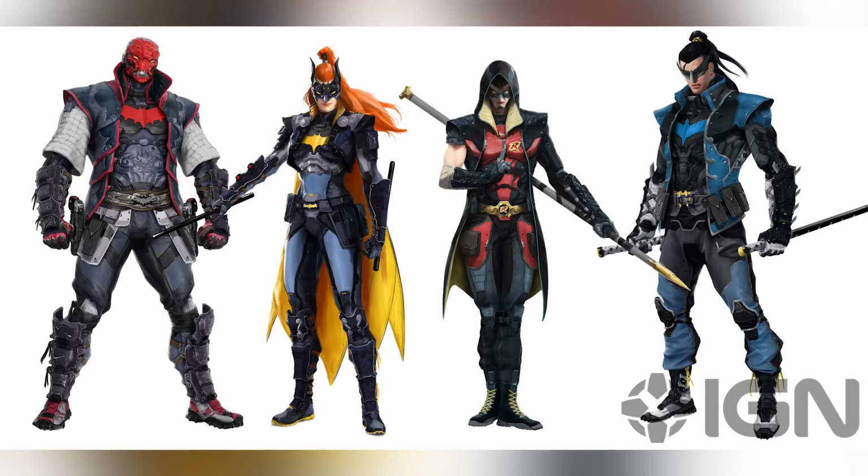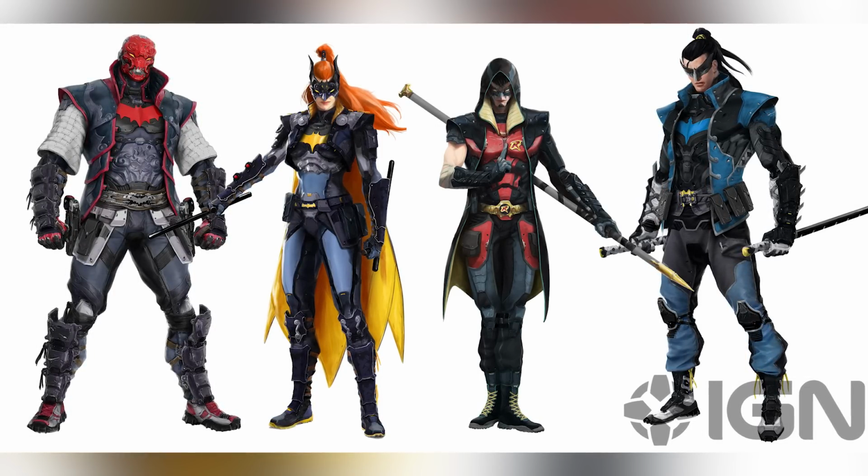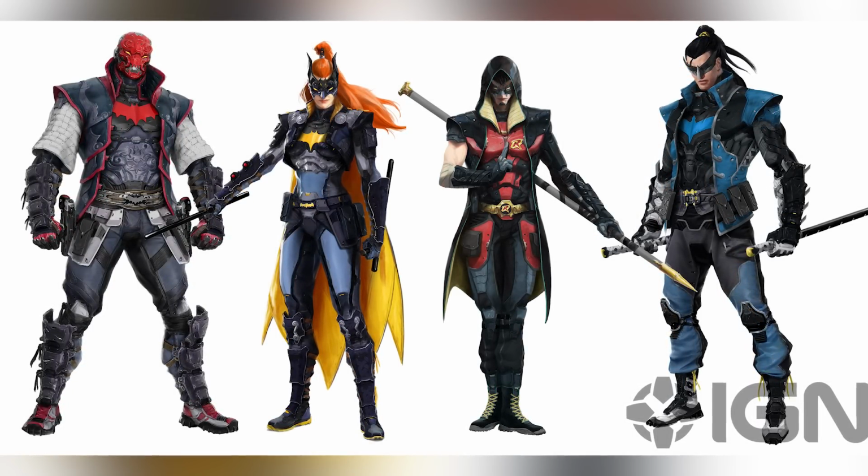The Shinobi suit styles are my favorite so far, with Batgirl totally stealing the show. And yeah, Robin looks amazing too.